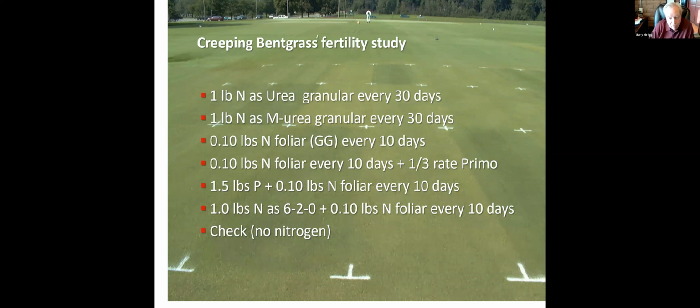And then we put 1/10 of a pound of foliar in with 1 pound of granular nitrogen from a 6-2-0 source. You should recognize 6-2-0 as Milorganite because we wanted an organic in this test, and we didn't have our own organic at the time, but later on we did. And then he had a check with no nitrogen. You can see his plots here. These are the actual plots.